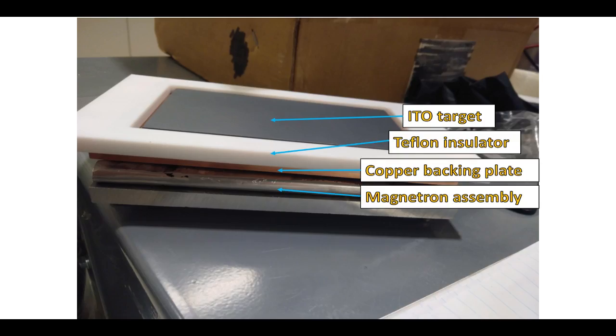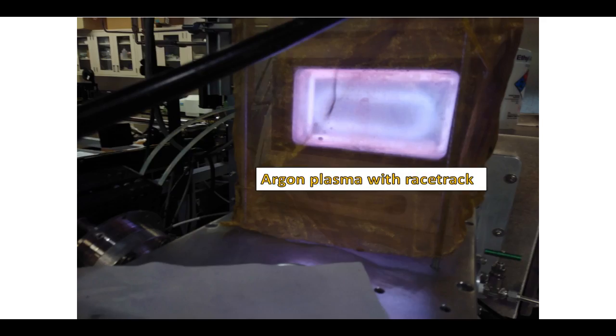Here's an example of what our stack looks like. And then we went ahead and even ignited a plasma. And that's an argon plasma with our ITO electrode.